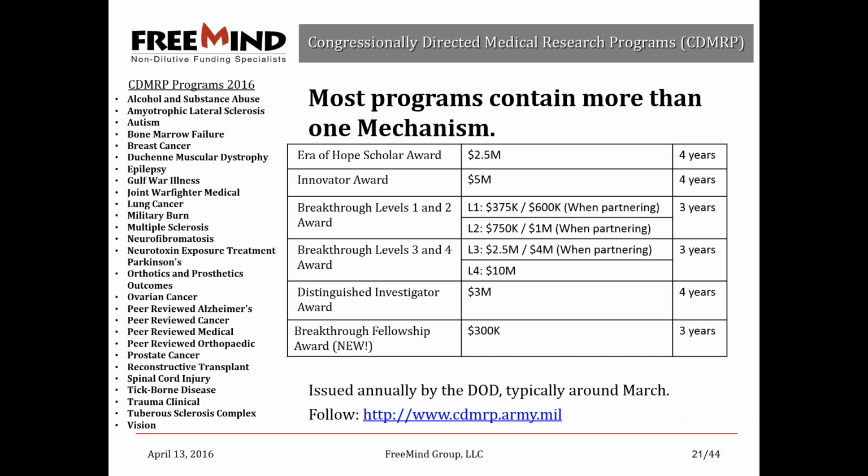I just want you to be able to look at the numbers, but I would like to touch upon the breakthrough mechanism. So first of all, level 1 and 2. This is for more early stage non-clinical work. You can submit a level 1, the maximum is $375,000, a level 2, $750,000. And another important element of this mechanism is that you can also collaborate with a second PI, and hence enhance the maximum amount you can receive.